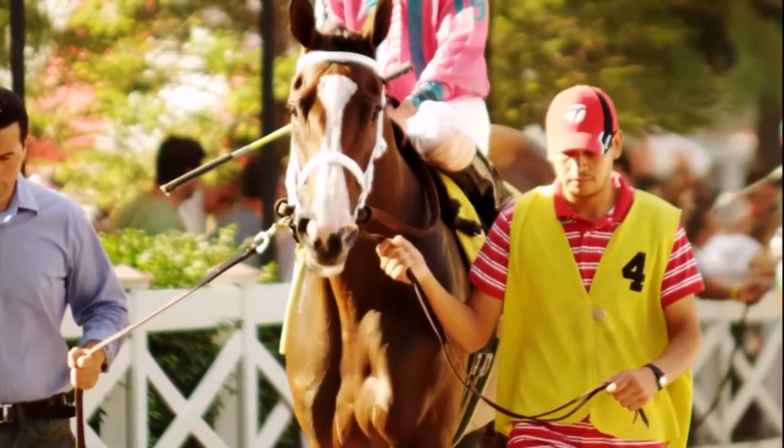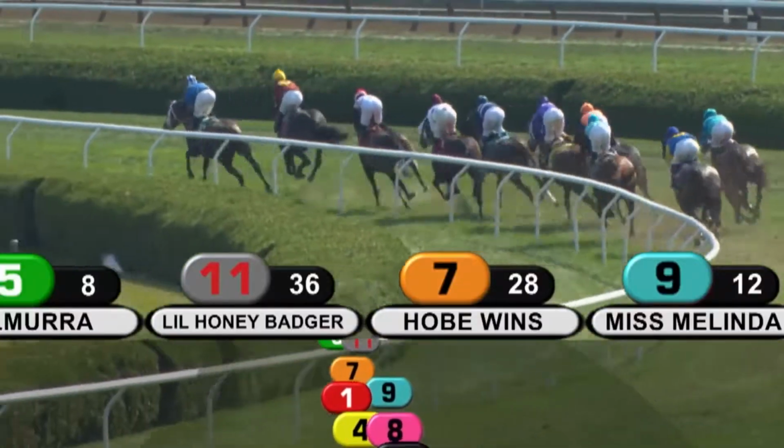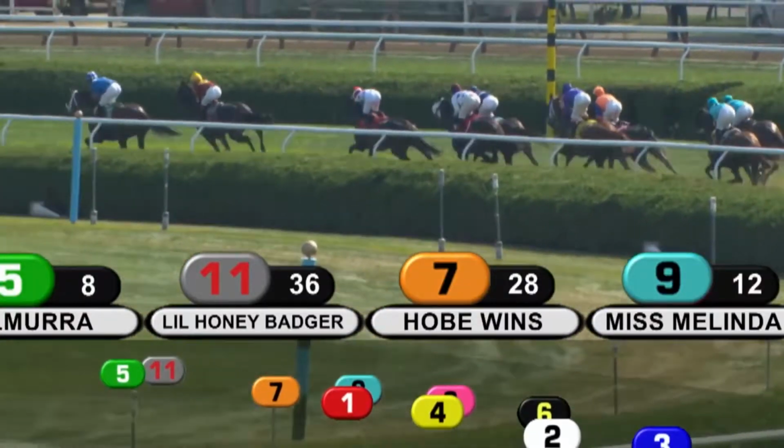The numbers are the horses, and it's so much easier as they're making the turns, the numbers go round the turns. It just makes it really easy to follow who's jockeying for first place, who's in last place. It just makes it so much easier to follow the entire race.